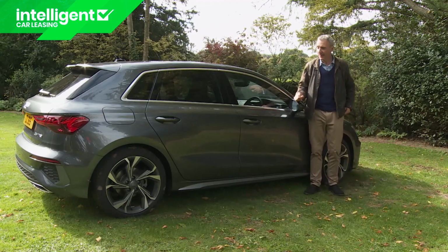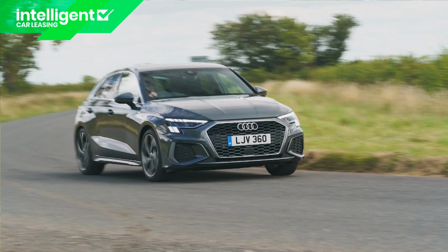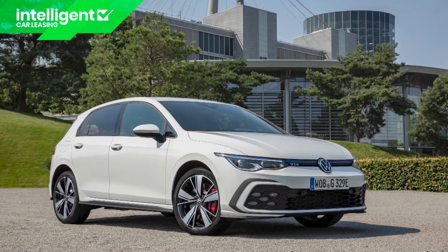On that subject, the fully electrified 40 TFSI-E plug-in hybrid A3 Sportback starts at around £33,000, and even that significantly undercuts what you'll need for a mechanically identical Golf GTE. There's a bit of a theme developing here, isn't there? You really would have to wonder just how comfortable Volkswagen UK's importers are with this. I mean, they would point out correctly that an equivalent Golf is slightly better spec'd, but the extra features that you get aren't really anything that you couldn't live without.